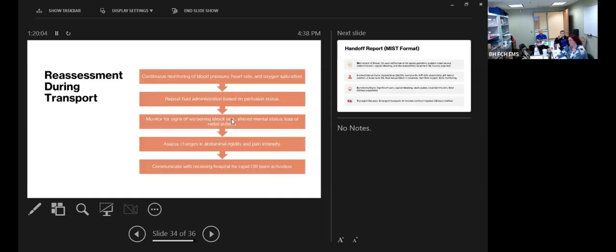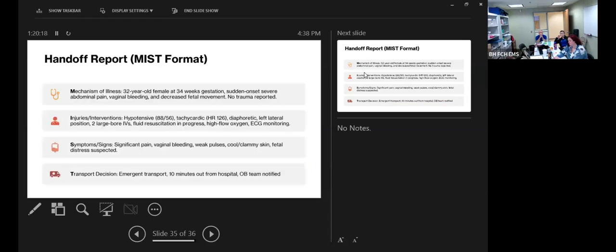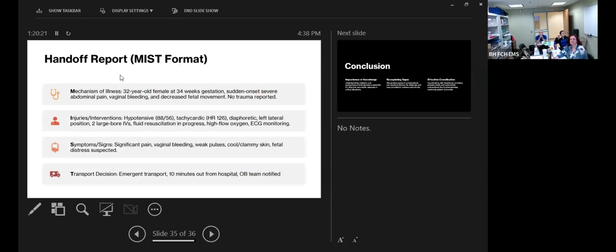Reassessment, continuous monitoring. This is just a repeat, just kind of an algorithm of what we just went through. Communicate with the receiving facility and the rapid OB team. This is that early activation. The sooner you let them know, the sooner people will be ready and prepared. Your handoff report: you tell them what you saw, what you did, your other signs, and your transport decision, 10 minutes out from the hospital.